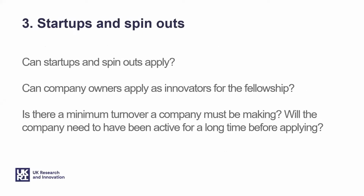Then on to the next slide. So the next section, and there were a huge number of questions on this in the chat, is around startups and spin-outs. So can startups and spin-outs apply? Yes, absolutely, they can apply. Like we've talked about, there's no upper or lower size limit to the size of the organisation.